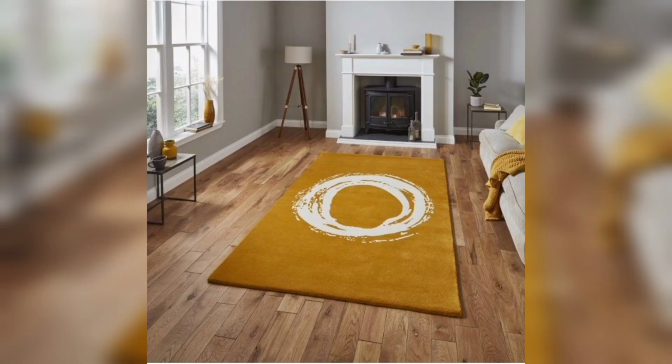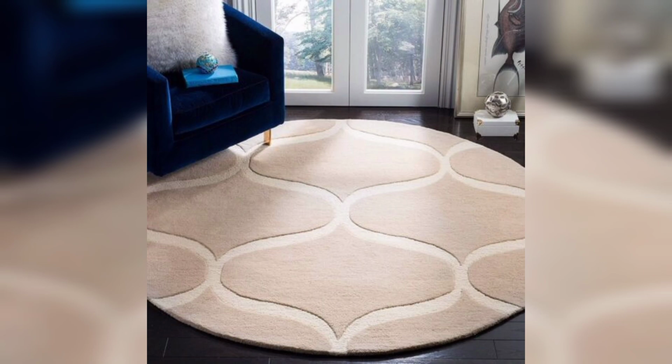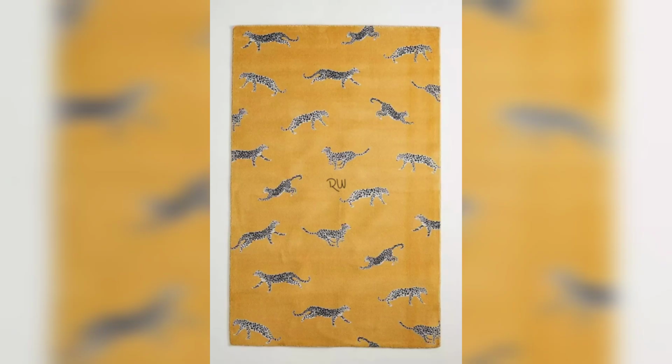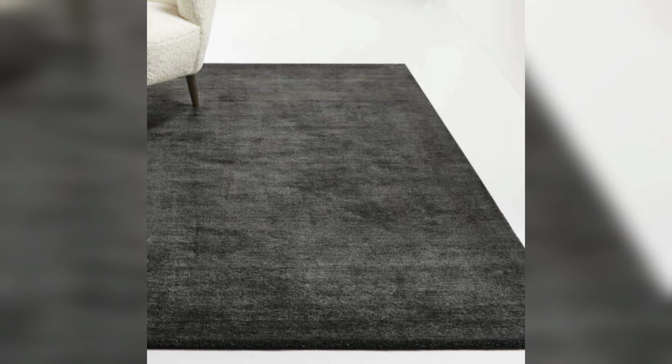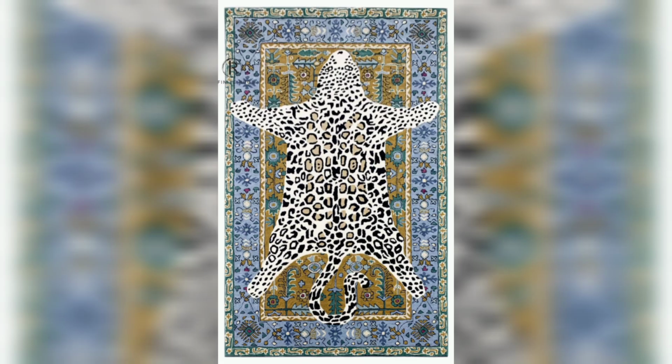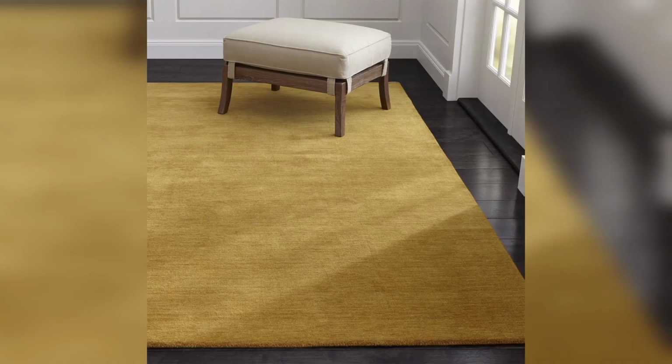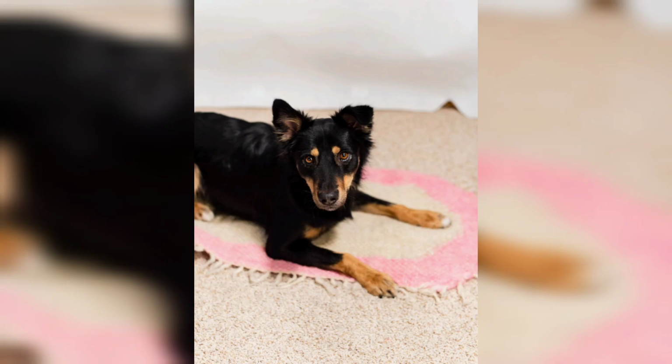Natural comfort and insulation. One of the key benefits of woolen carpets is their natural comfort and insulation. We will discuss how wool fiber provides a soft and plush surface to walk on, creating a cozy atmosphere in any room. Additionally, woolen carpets have excellent thermal insulation properties, helping to keep your space warm during colder months.